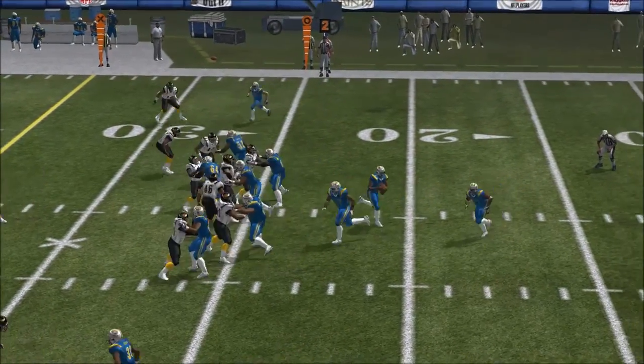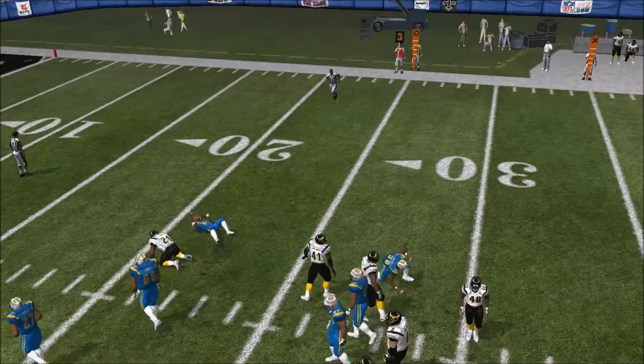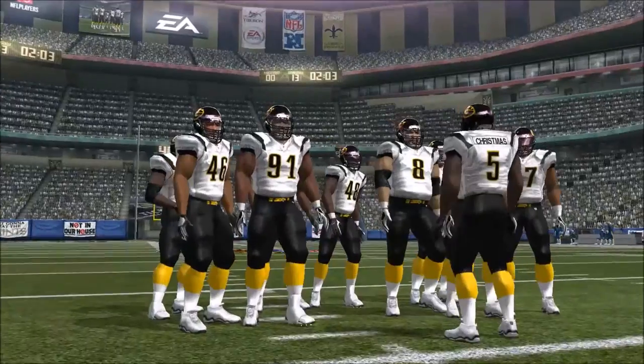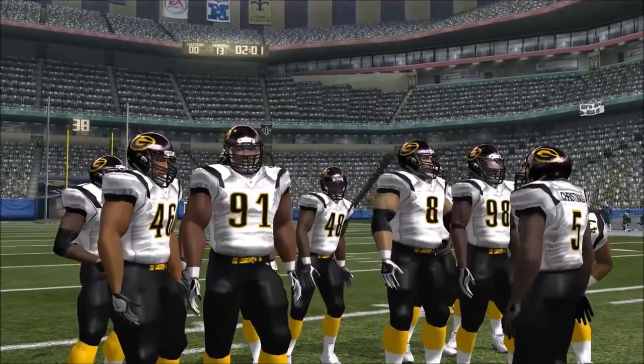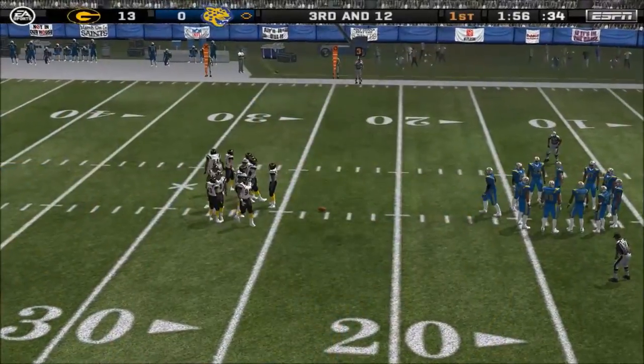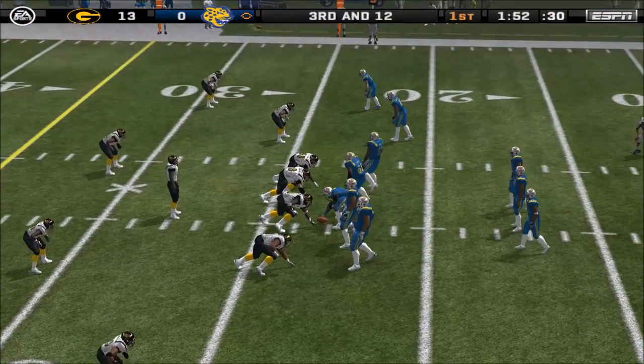Edwards in the back with the carry. Number 21 is there on the stop at the 23-yard line. He likes to run in behind his blockers and then make a cut off their hip for a big gain. But that strategy didn't work here. They'll be faced with a long third down play here. 23-yard line.